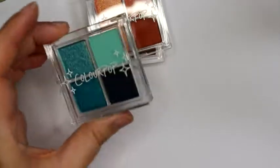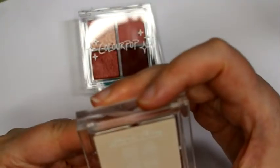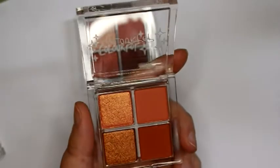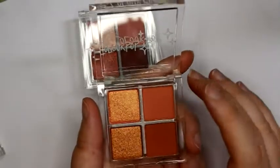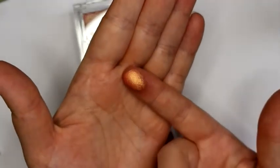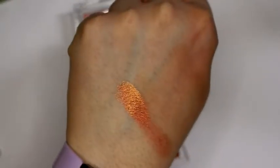Then we have this pretty one. You know what, I'm going to save the blue for last because I feel like those are going to stain my hand and then interfere. This one is called Sure Thing. This is kind of neutral too. It's a very warm looking summery palette. I love this first color called Boat Lyfe, L-Y-F-E. It's one of those pinky peach colors that's got a golden flash to it when the light hits it. Really pretty. One of those nice all over lid shades.